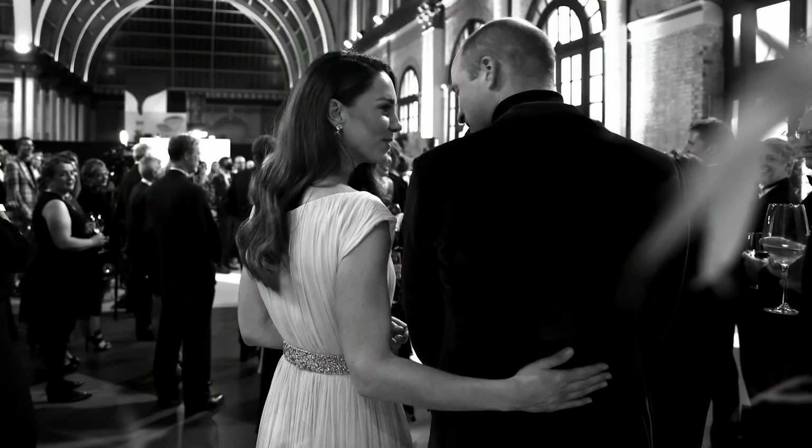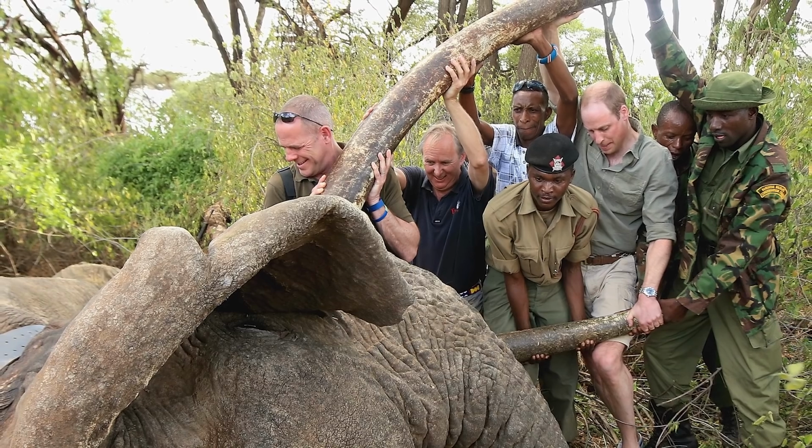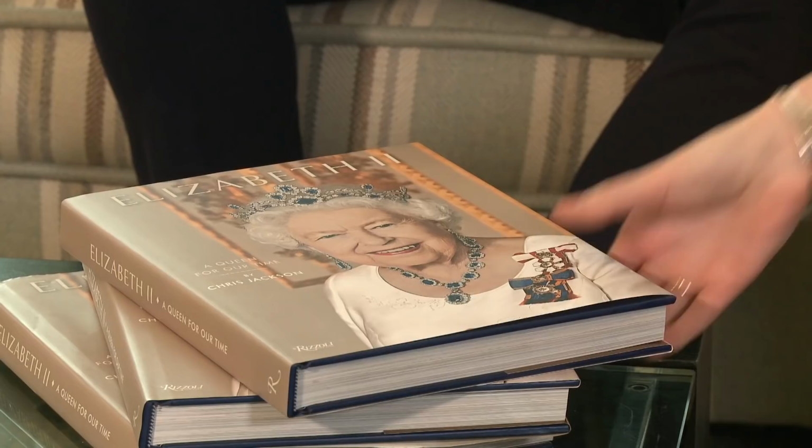Well, as Getty Images royal photographer, I photograph the British royal family on a daily basis, domestically in the UK and around the world on royal tour. I've been lucky enough to travel all around the world for many years, photographing anyone from the Queen to the Prince of Wales, Duchess of Cornwall, Duke and Duchess of Cambridge, and it's been incredible.